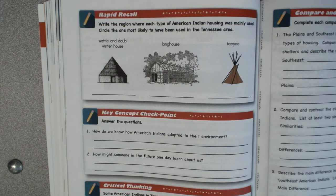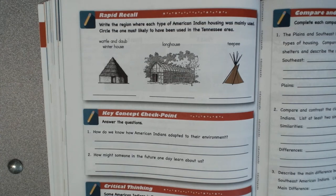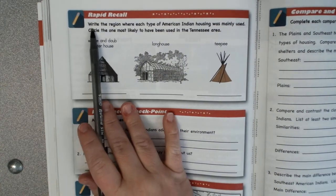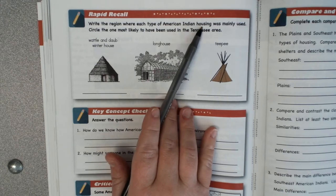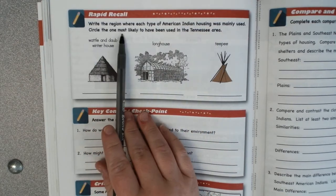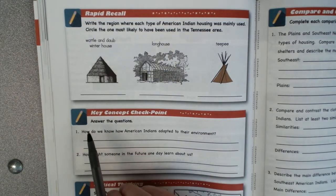So, we are going to work on page 94 today. This is just going to be real quick. We're going to continue to look at what we've learned so far and use what we have to answer some questions. On page 94 at the top of our rapid recall, it says write the region where each type of American Indian housing was mainly used and circle the one most likely to have been used in the Tennessee area.